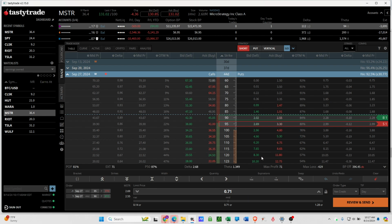But if you plug this into a Kelly criterion formula, you basically want to say, okay, what is the percent chance that I would lose this bet? And then you've got to get paid more premium than that. Otherwise, you're basically betting that you're going to lose. So I'm going to take a look at this percent chance out of the money, but I'm also going by the delta as well.